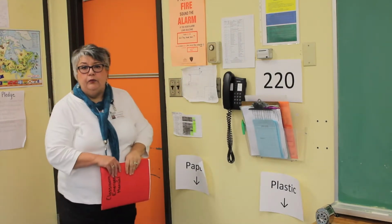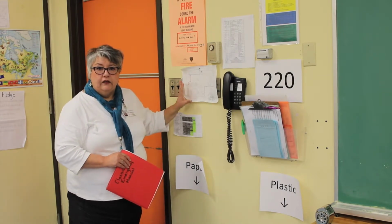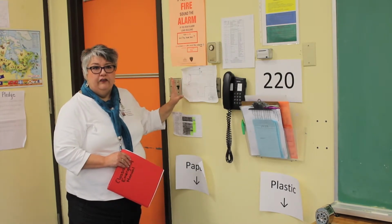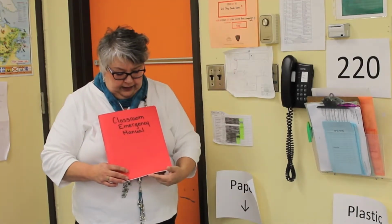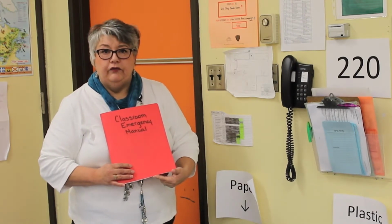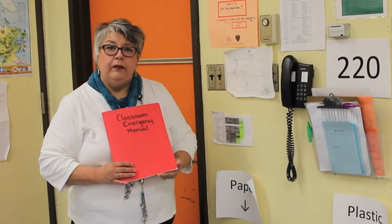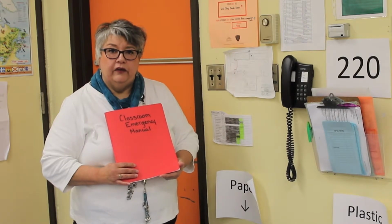That's particularly important if you're an itinerant teacher or an occasional teacher in the school. Make sure that these are all very clearly marked so that our casual employees remain as safe as the rest of us are. Many classrooms have a classroom emergency manual, and it is a good idea to keep that by the door as well. Review it frequently to make sure that it's current and up to date, and that the people who come into the classroom know that it is there and how to use it.